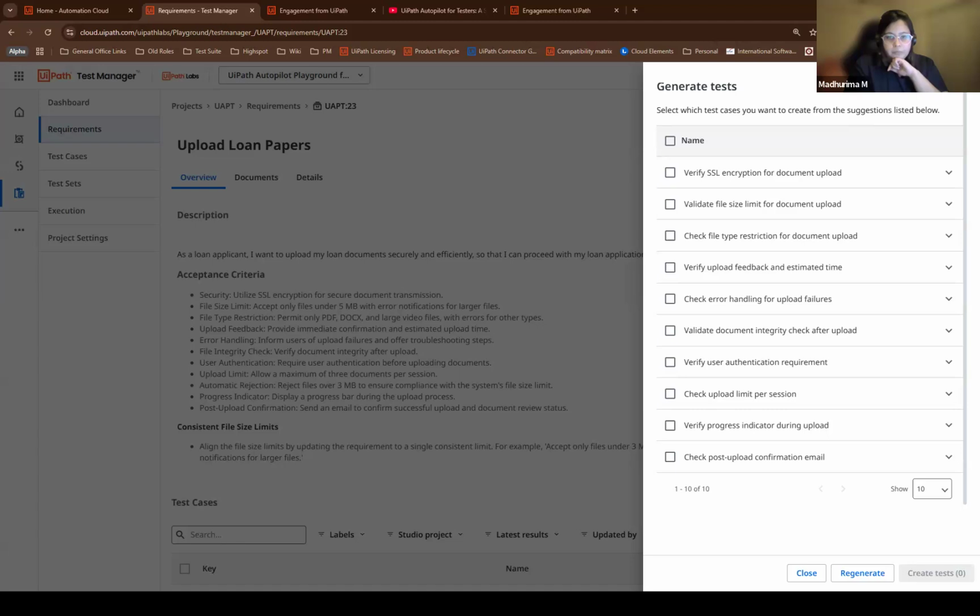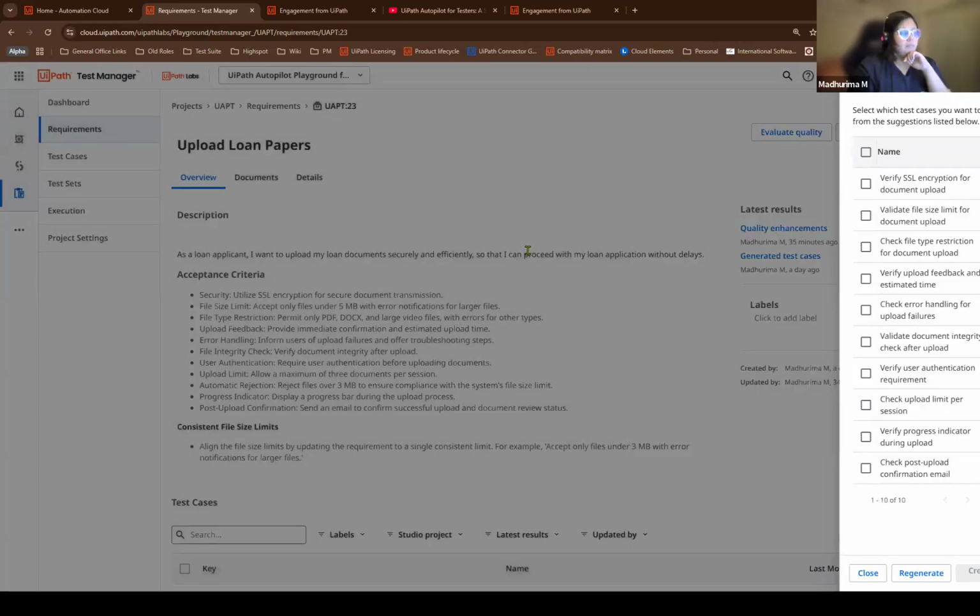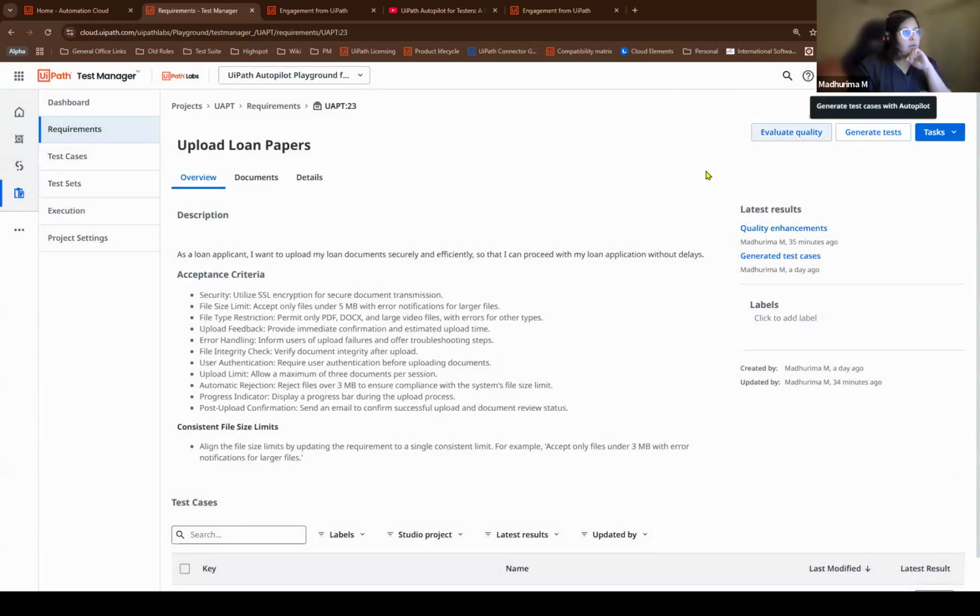Which programming languages are supported in case of coded tests? It's C sharp. Once the tests are generated using autopilot, is it visible in Jira if it is integrated to Test Manager? Yes, if you have already done the integration. We do have a third party tool called Tasktop, with which you can perform integration to various ALM tools like Jira, Azure DevOps, ServiceNow, and so on. So if you have made that connection and that integration, and you have Xray installed, then the tests would be visible there as well.